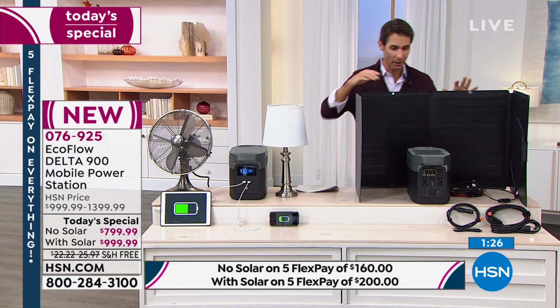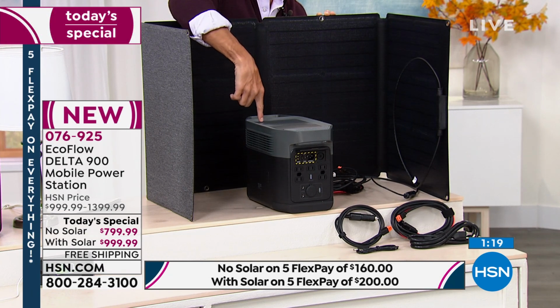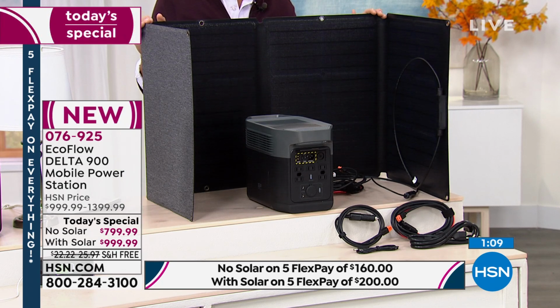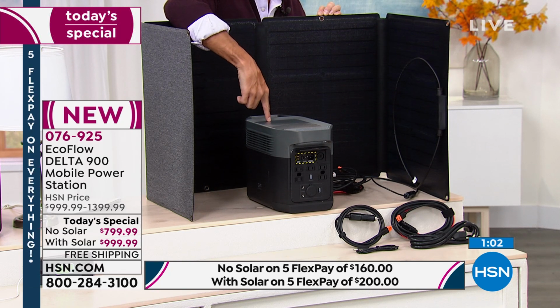Now, why is this important? All right, this is your EcoFlow Delta right here that you see. But if your power is still out and you run out of power in this, let's say 12 hours later, then what happens? Right? And we know, we hear those stories. And maybe it's happened to you. 7 hours, 8 hours, the power is out. Well, now you have the solar panels to harness the power of the sun, and the solar panels will recharge your EcoFlow Delta. Maybe it's not an emergency, maybe it's just camping.